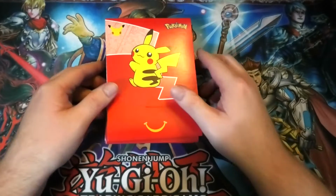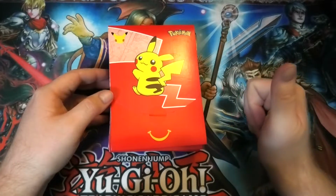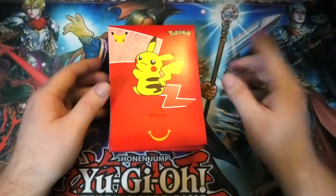I've got a nice little stack. I'm hoping to at least pull a holo Bulbasaur or Cyndaquil. That's all I'm hoping to pull.